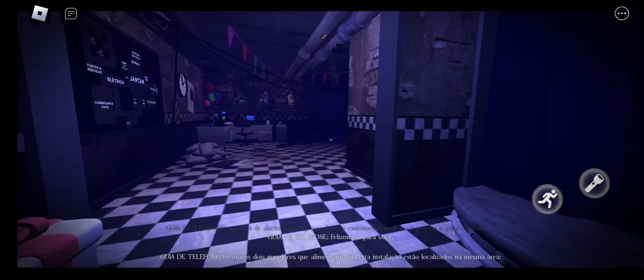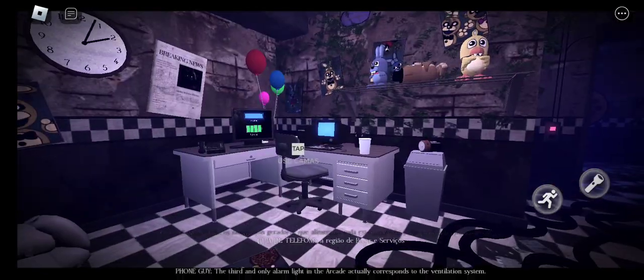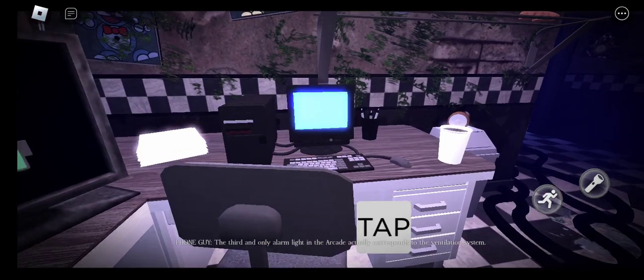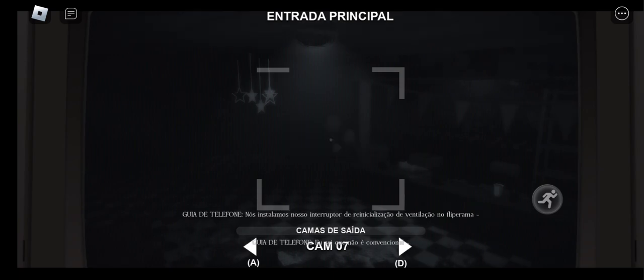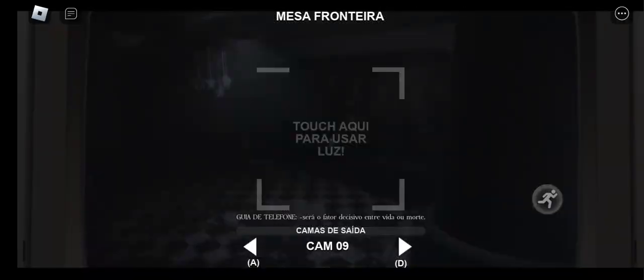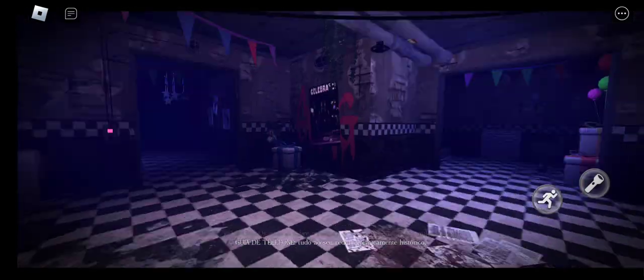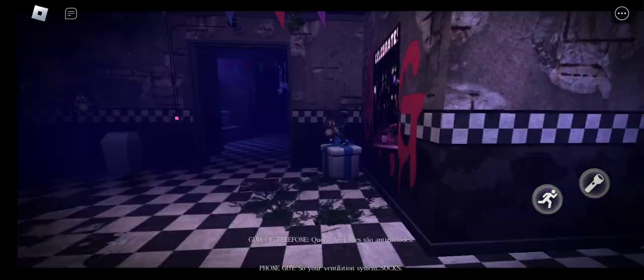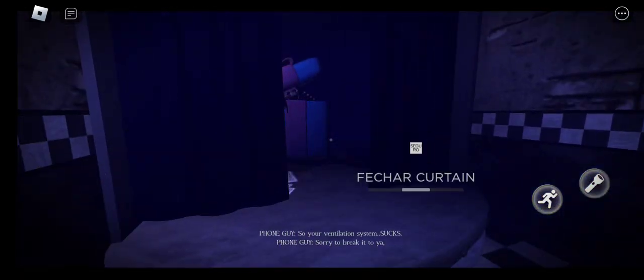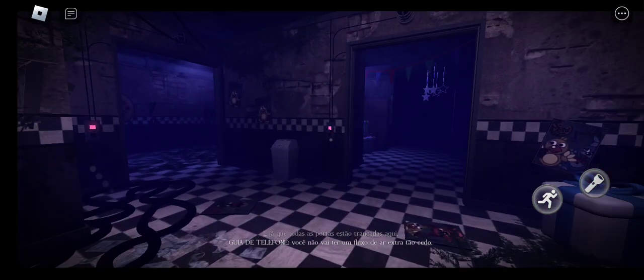Luckily for you, the only two generators which power this entire facility are located in the same area, the parts and service region. The third and only alarm light in the arcade actually corresponds to the ventilation system. Is that everything around is pretty much historic. I mean, they're antiques, so your ventilation system sucks. Sorry to break it to you, but you're gonna have to reset it every once in a while. Since all the doors are locked here, you're not gonna have an extra airflow of air anytime soon.